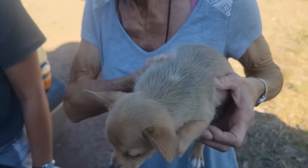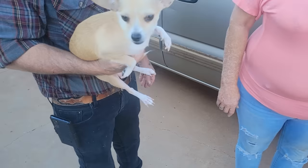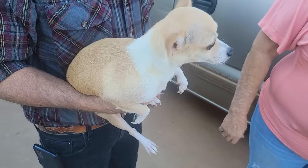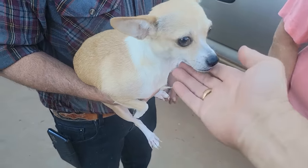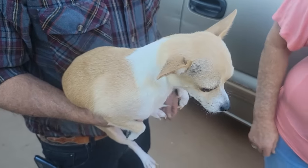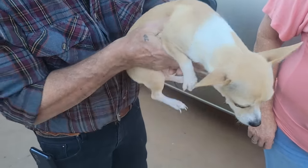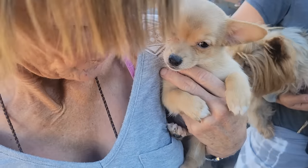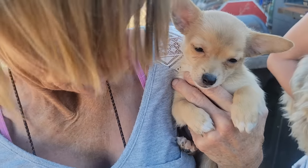You've raised Chihuahuas for a while? There's Mama. Now they're going to get her size? No, these two will be smaller than her, and she's small for her. What I'm going by is the length of the legs. She's long. She's a deer leg. These guys got short legs. That's the little boy. Yeah, the little boy.